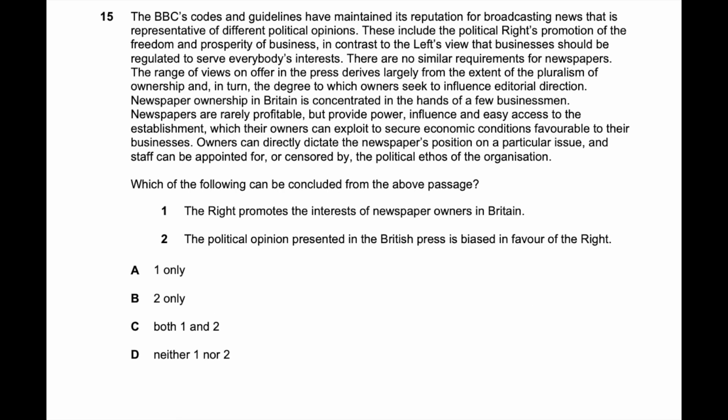Owners can directly dictate the newspaper's position on a particular issue, and staff can be appointed for, or censored by, the political ethos of the organization. Which of the following can be concluded from the above passage? 1. The right promotes the interests of newspaper owners in Britain. 2. The political opinion presented in the British press is biased in favour of the right.